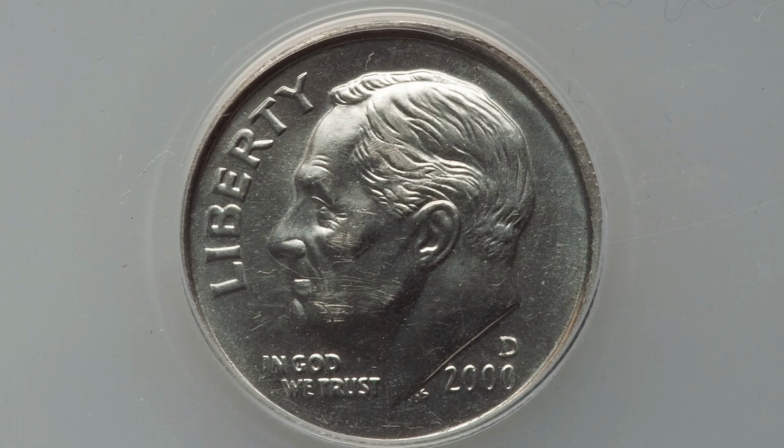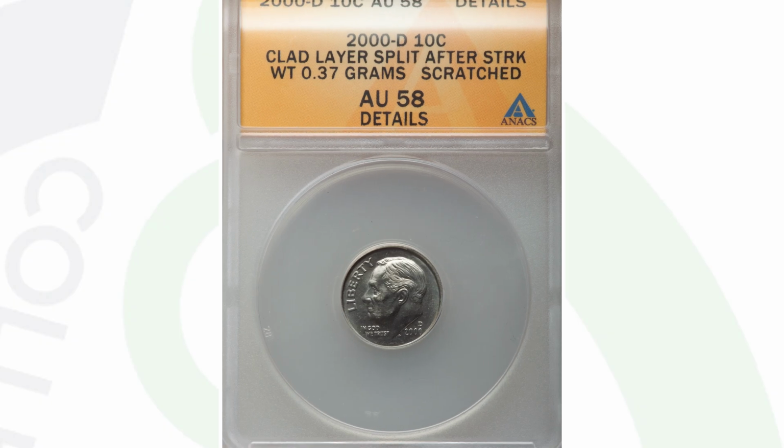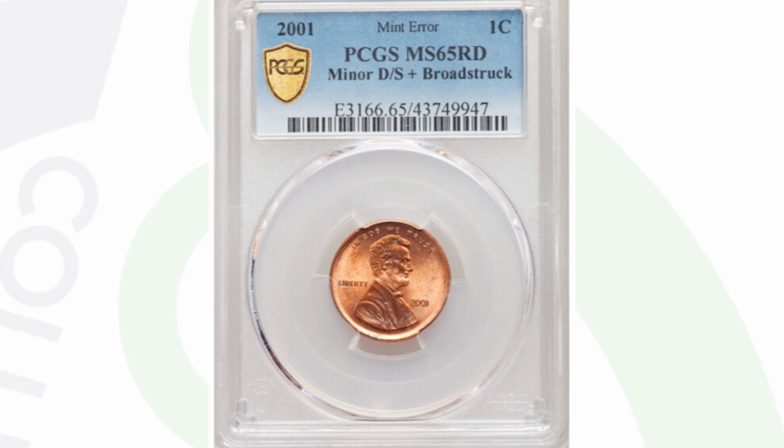Here is a coin that was graded by ANACS. It's the 2000 Roosevelt Dime, where the clad layer was split after the strike. So it looks normal on the obverse, but here on the reverse, you'll see a mirrored image of the obverse design. You do not see the reverse design of the Roosevelt Dime as a result of the mint error. Now this coin ended up selling for over $160.